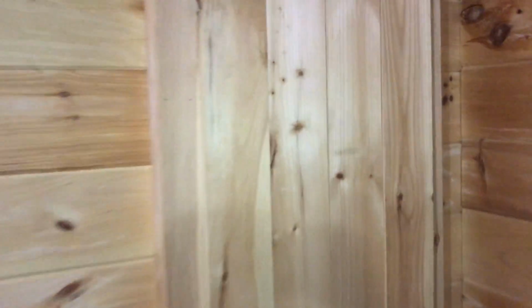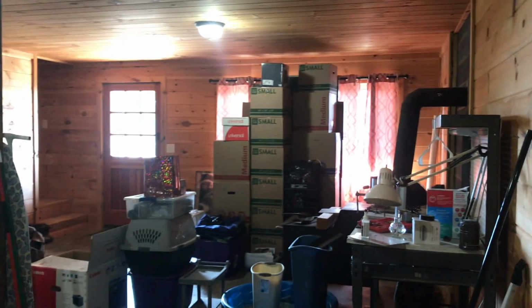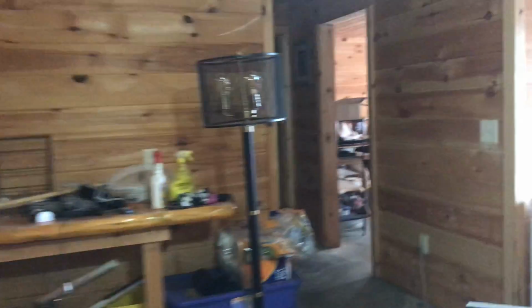This is going to be the panel box. Nice and clean. Very clean. Somewhat labeled. Wired for cable. He's using this more like a workshop. But this would be like your downstairs living room.